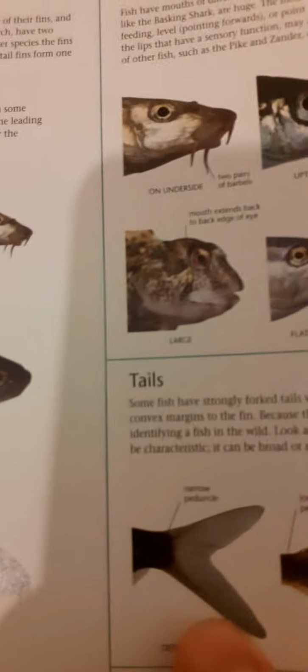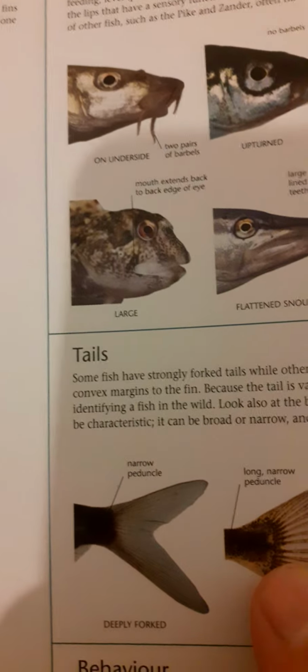British fish. Look at that, the anatomy of the fish life, different kinds of tails. Tells you, look, narrow, long, narrow.